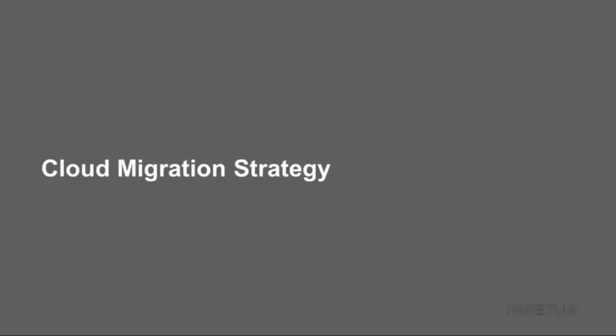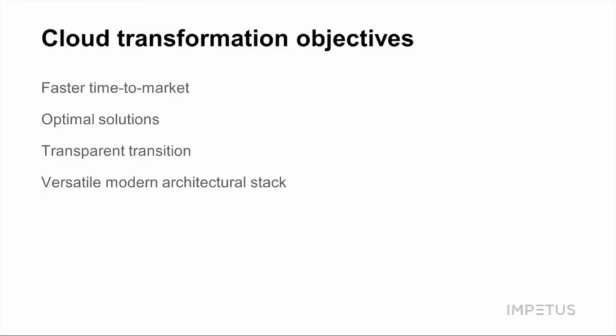So I'm going to start off with just talking about cloud migration strategy and not really get into the business benefits of cloud. I think we all understand that these days. We've heard the value proposition around moving to the cloud, but more around some of the things that we hear from customers and the objectives that we hear from them on a day-to-day basis when they're thinking about moving data platforms to the cloud.